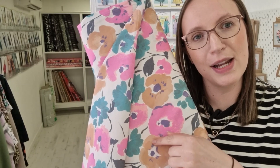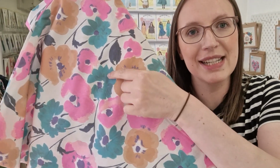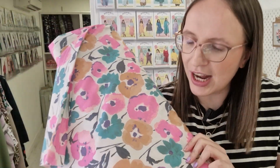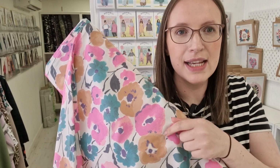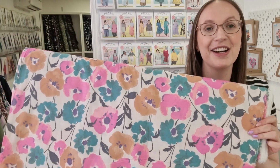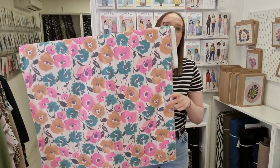So it's got this nice bright pink flower. You've got these really pretty teals. This is an orange. Now, actually, when I'm looking on the screen to one here, in real life, it's more vibrant. This orange is slightly deeper than what is showing up on screen. It's a bit more vibrant in real life, but it's 100% cotton. I just love it. These colours are so up my street.